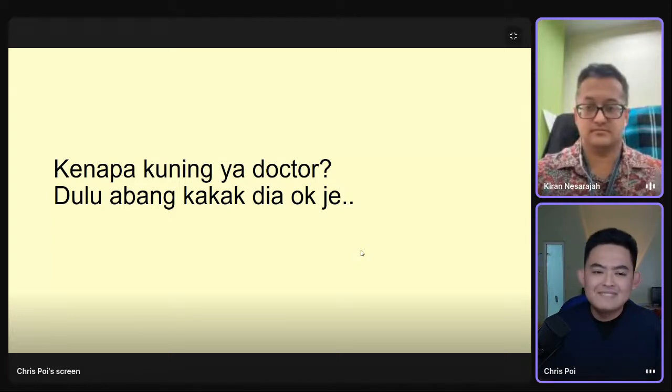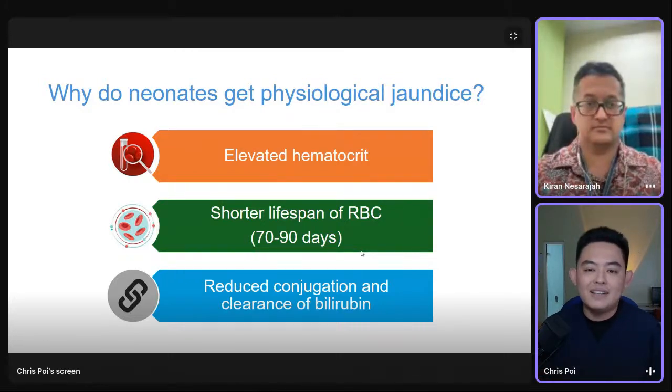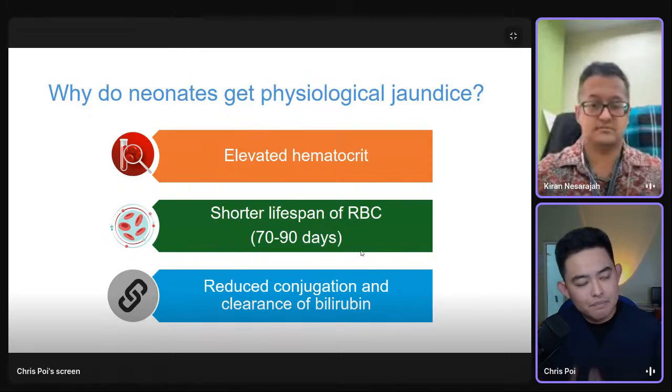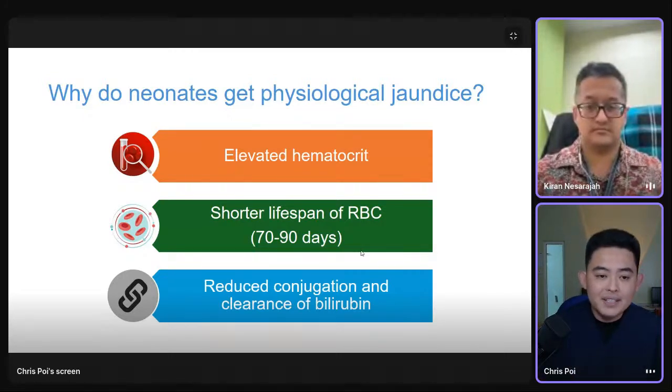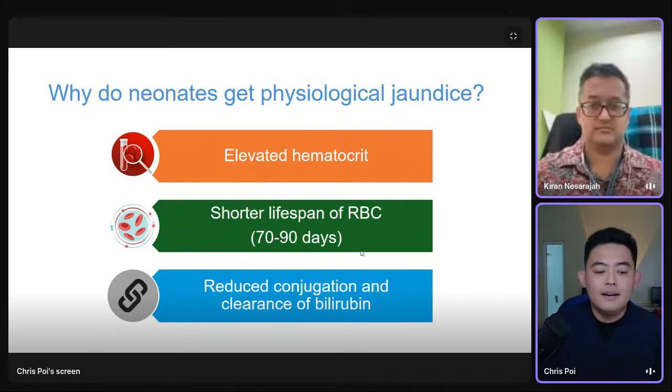Kenapa kuning? Dulu abang kakak dia okay je. So why do neonates get physiological jaundice? It stems back to the physiology of it all. A baby who is jaundiced will have increased production of bilirubin and decreased elimination of bilirubin.